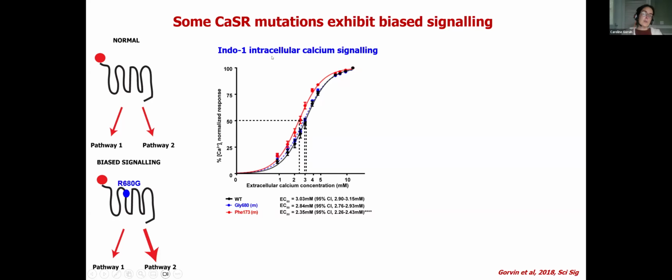So when we find calcium sensory receptor mutations, we usually do intracellular calcium signaling because this is the first characterized pathway by which the receptor was known to signal. Throughout this talk, I'm going to be talking about expressing plasmids in HEK293 cells.